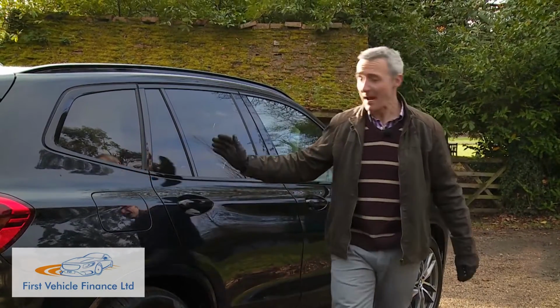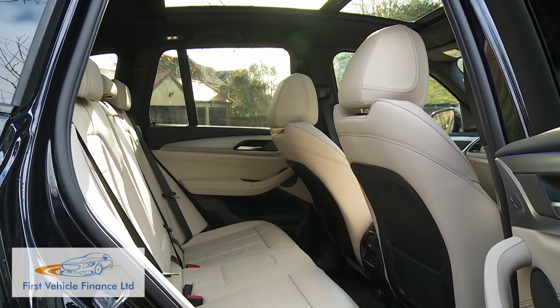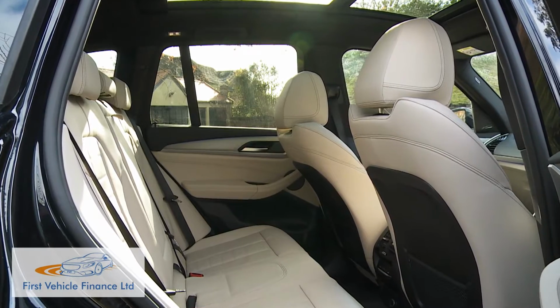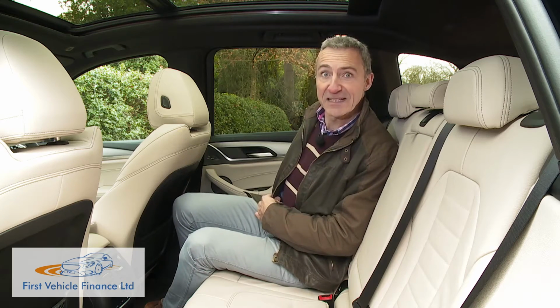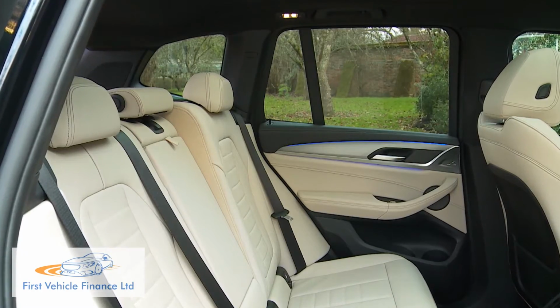Time to take a seat in the back. A 6-footer will be able to sit comfortably behind a driver of similar size, which is about as much as you can ask of a mid-sized SUV of this sort. There is seat backrest reclining functionality, but you do have to pay extra for that.